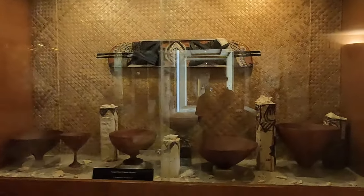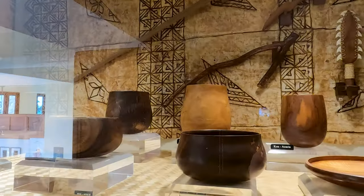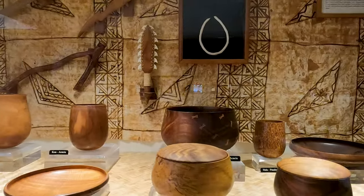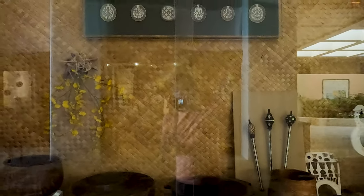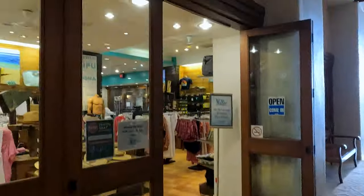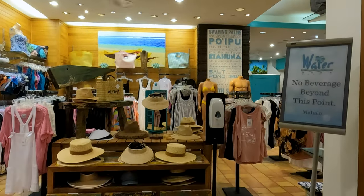But the collection in Grand Hyatt is not as big as the one in Hilton Waikoloa Village on the Big Island of Hawaii. I'll post the link in the comment section or watch until the end and click the thumbnail. Back to the topic. Other than the artifacts, you will also see boutiques and souvenir shops as you walk through the corridors.